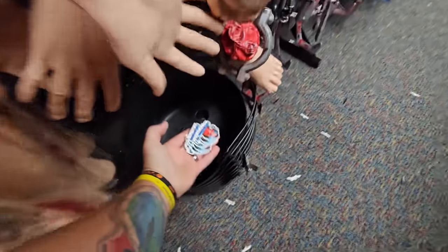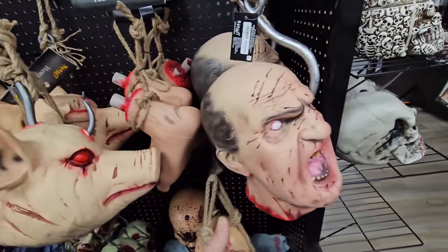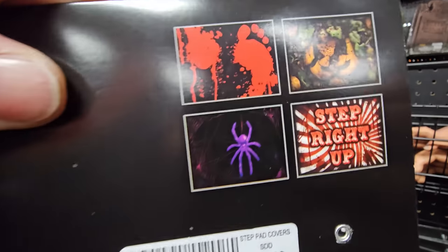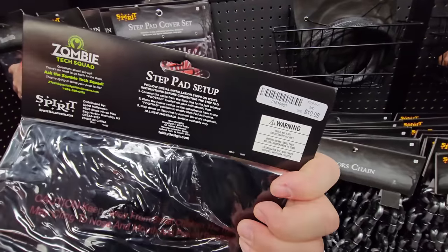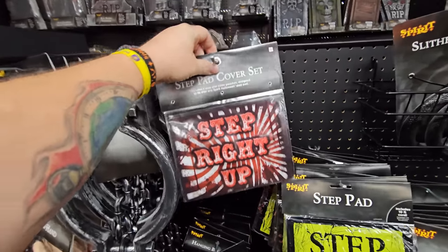Here's some stickers for the cauldron. We got the ham hawk, the hook head hog, the hook eye guy, the wave of bad breath. And let's look at a couple things we usually don't look at in this aisle, like the step pad cover set. That is pretty cool. These are for your animatronics, and it actually comes with four different step pad covers, as you see right there. Those are just covers, though. This is actually the step pad right here, and this is $10.99. The covers are $6.99 for four covers.